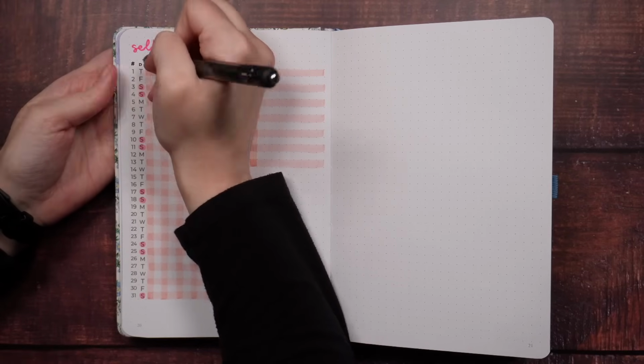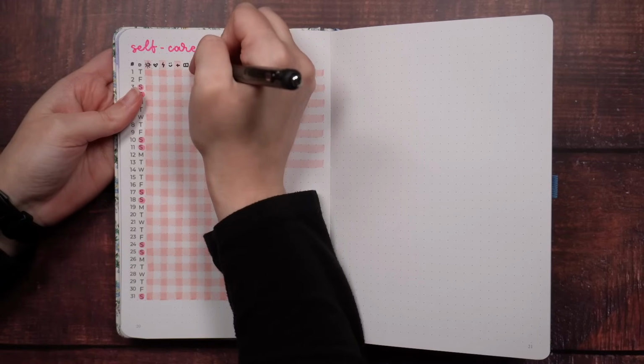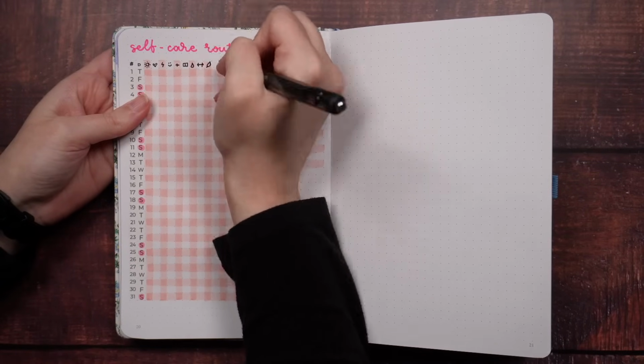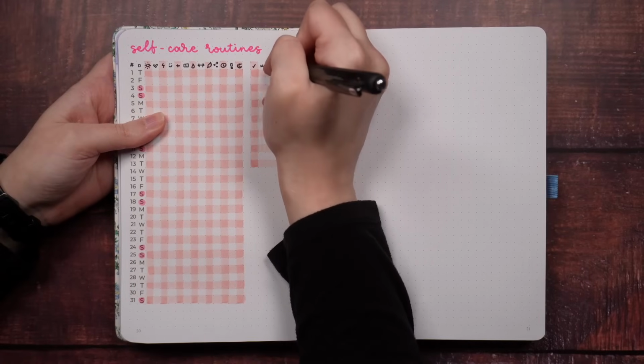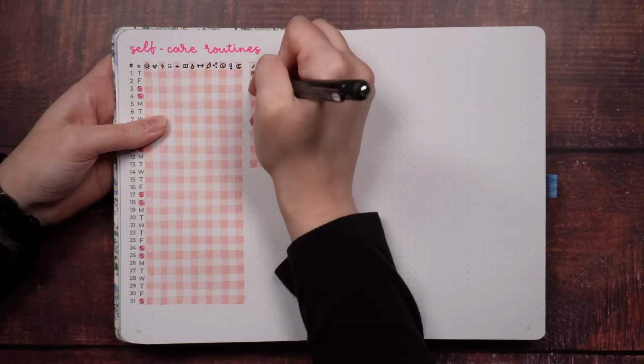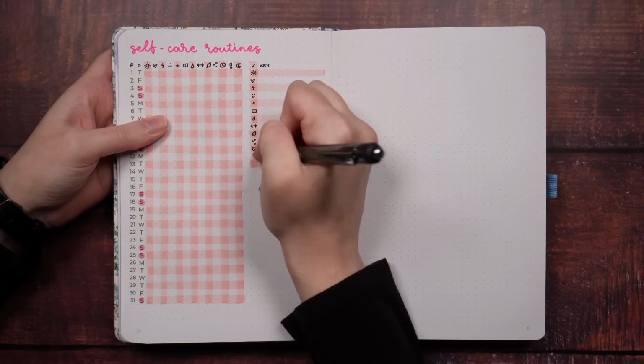In terms of the general structure of this tracker though, I usually have all of the different routines that I'm trying to keep track of along the top. I often like to use icons for these rather than writing them out in full, just because it makes it look a little bit cute. And then down the side of the tracker, I'll have any of the days that I'm tracking over. So that could be the days of the month if it's a monthly tracker, or the days of the week if it's a weekly tracker.